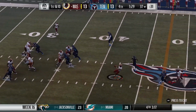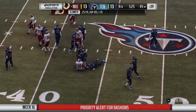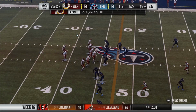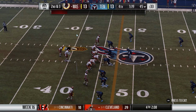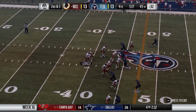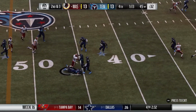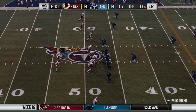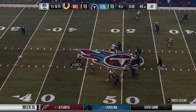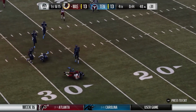Now Smith. Quick hitter here, it's complete. And he'll be brought down right at the 45-yard line. 7 yards, the pickup on the pitch and catch. Clock running as the Redskins try to hurry up. Smith. Firing quickly here, and that's complete. And he'll work it across midfield. Now it's Smith. Over the middle, complete. It's Richardson.